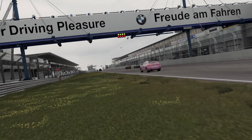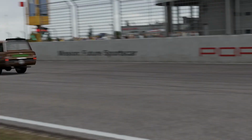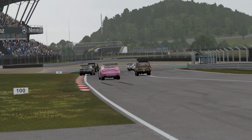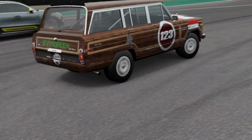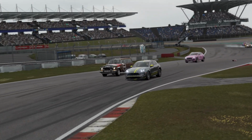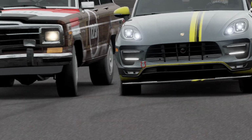The Wagoneer is going to chase it all the way to the inside, but the Macan is going to get the position past and is going to go back onto a more ideal line for it. The Levante also caught up to this little fight. The Wagoneer is on the inside of the Macan, is going to draw it alongside, and of course the Wagoneer has more handling than that Macan and is going to go around the outside of said car.